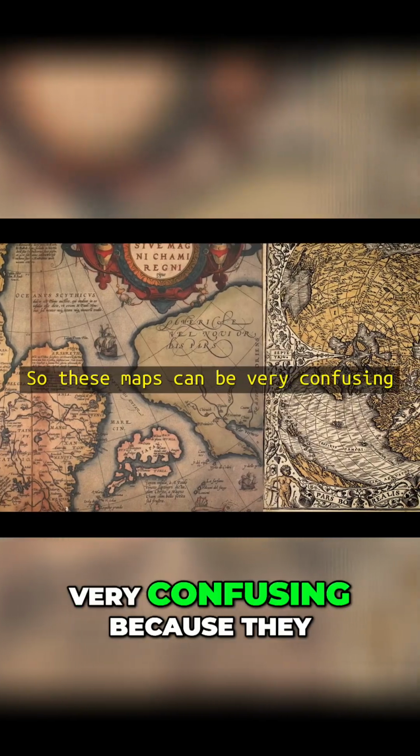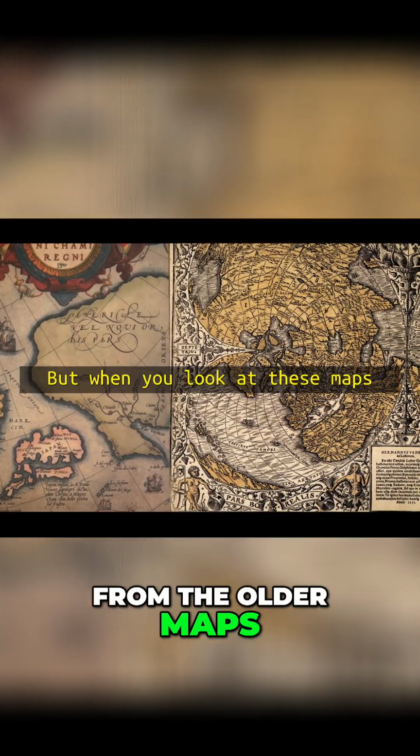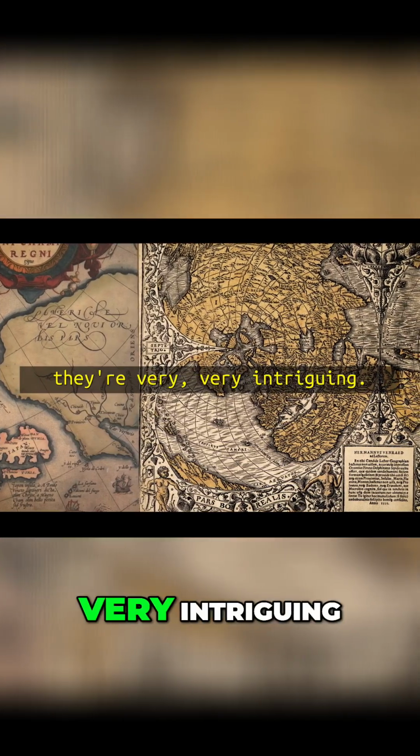These maps can be very confusing because they were trying to mix exploration data from their own period with data from the older maps. But when you look at these maps in depth, they're very, very intriguing.